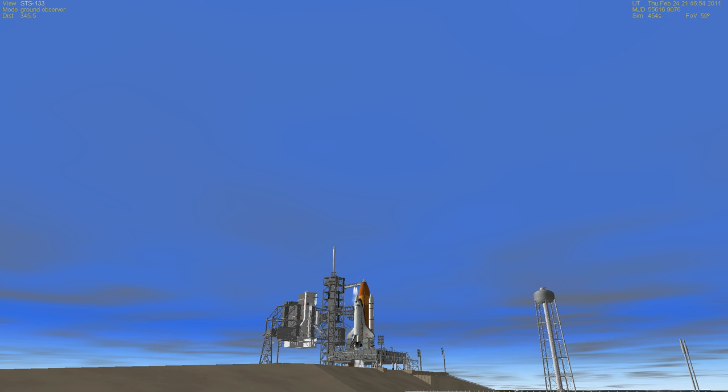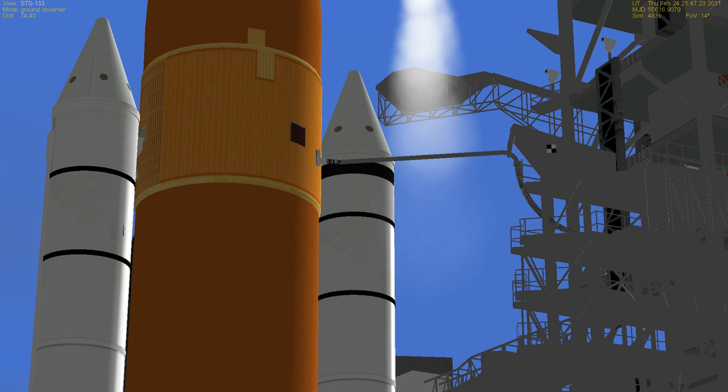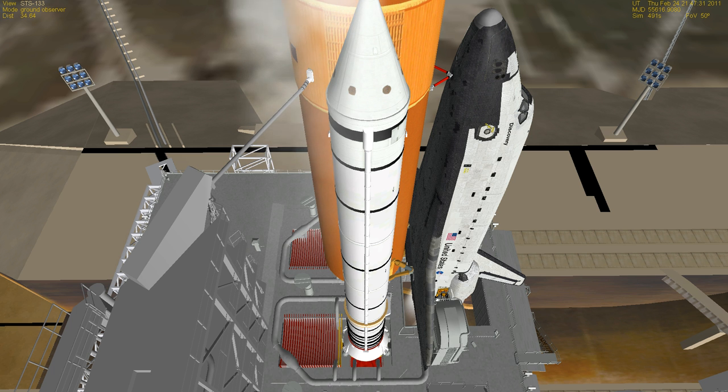NASA Test Director Steve Payne checking with the Eastern Range on their status to pick up the count. We have 1 minute 30 seconds remaining in our window today. Seconds remaining in our launch window. Range is go.